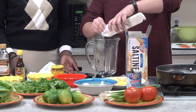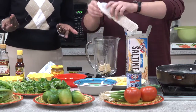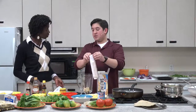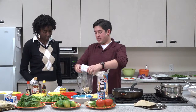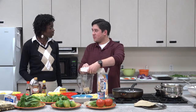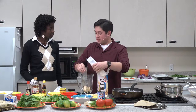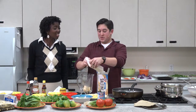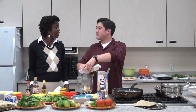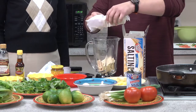Now, if you're in Peru, do they have cream cheese, or do they use an alternative? In Peru, they use what we call queso fresco, and this is pretty similar to it. It's fresh, creamy. Queso fresco means fresh cheese. Do they make their own and then use that? They make everything fresh down there.